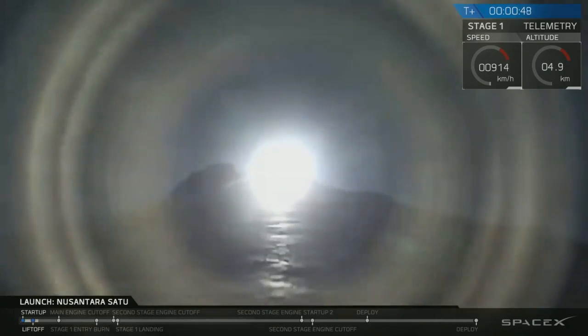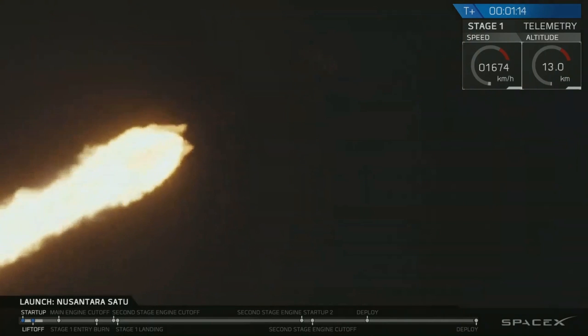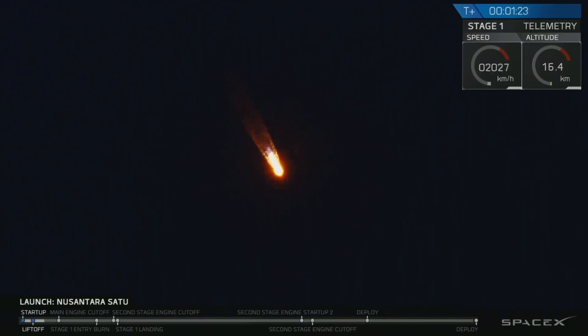Telemetry nominal. So at T plus 47 seconds into flight, everything is looking nominal. We're currently preparing to throttle down as we enter max Q. Vehicle supersonic. Vehicle has reached maximum aerodynamic pressure. So there you just heard we passed through max Q. We'll now throttle back up.